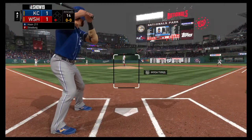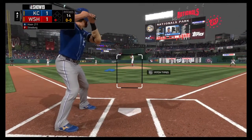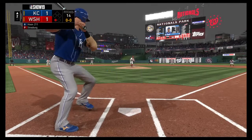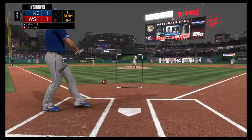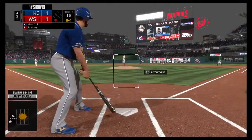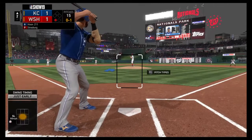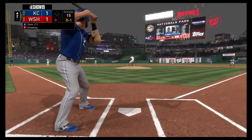Settling in now, Eric Hicks. He'll get to take his first cuts here. Eric Hicks comes set. Here's the 0-0 pitch. Tried to check it, and it's 0-1. Fellas, the Nationals, as they take the field here today, they did get the win last time out, but it hasn't been the best week for them as they've won just twice in their last 6 tries.